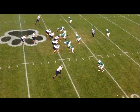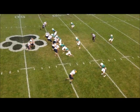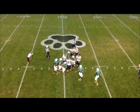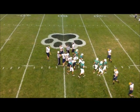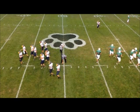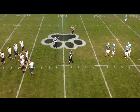Unterbrink under center in the shotgun. Gets the snap back, and he is going to be smothered and tackled. Sack. Zach Bigelow got the sack for them. And so that is a Willow Restaurant sack.